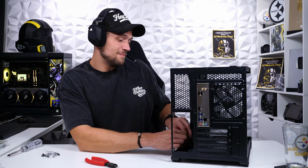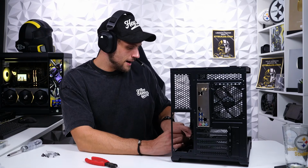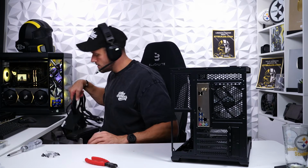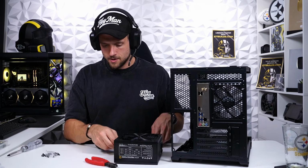Speakers or headphones? I am actually a speaker fan. I know that goes against some of the core foundations of being a PC builder or a PC gamer. But I actually like speakers. But that's also the dad in me.